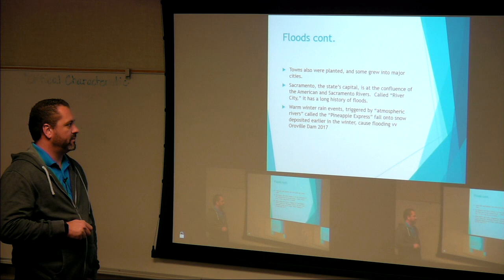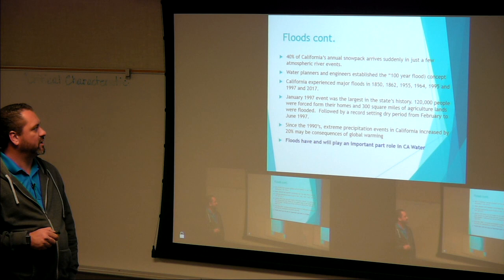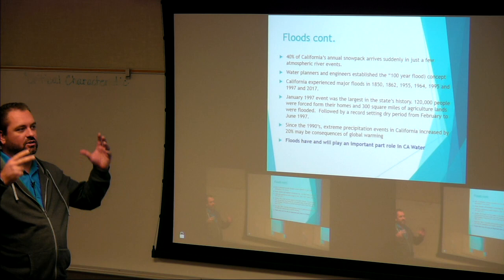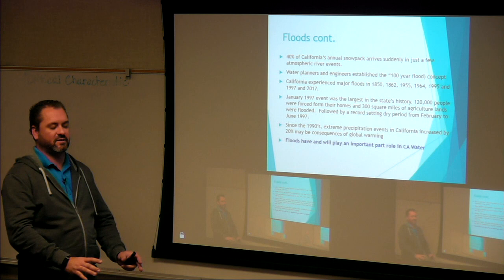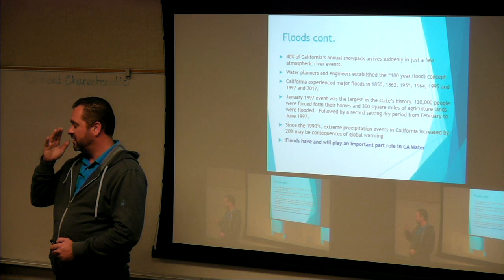So we covered that. 40% of the annual snowpack arrives suddenly in just a few atmospheric river events. Talked about that. Water planners and engineers established the 100-year flood concept. So the 100-year flood concept is how much water would it take to, in a 100-year storm event, I always get trouble. Help me out here, Noah. The probability of a 100-year storm event happening every single year is, I'm way off on this. Where am I going with this?